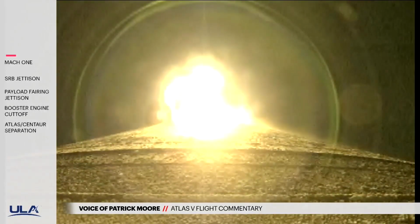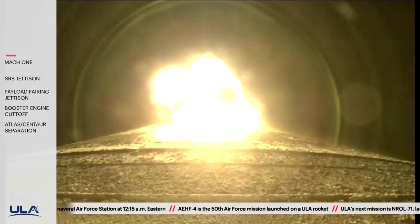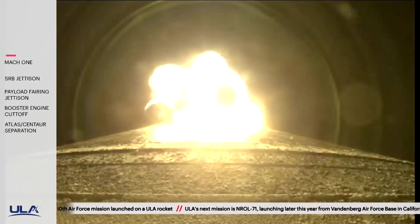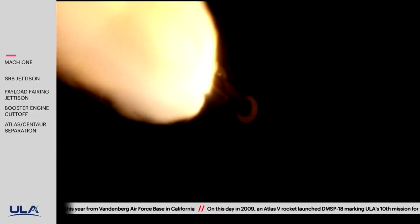Now passing 1 minute into flight. Commentators, VSE, I can take over. Go ahead. Vehicle continues to operate normally during ascent. Back to 100% thrust as expected. And VSE, I have data now. Back to you. Now 1 minute 25 seconds into flight. Atlas V rocket now weighs just 1/2 of what it did at launch, burning propellant at a rate of 6,900 pounds per second. Now 1 minute 34 seconds into flight.